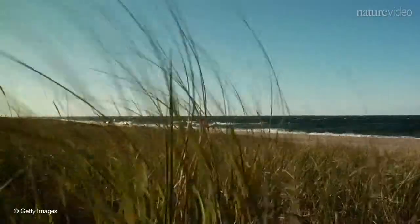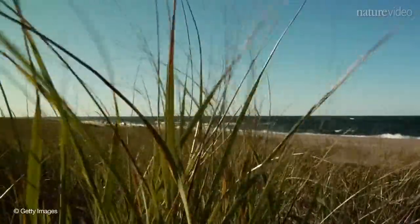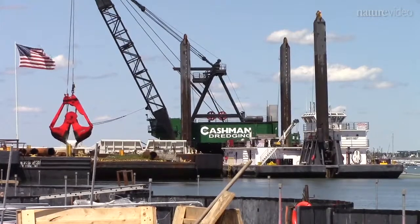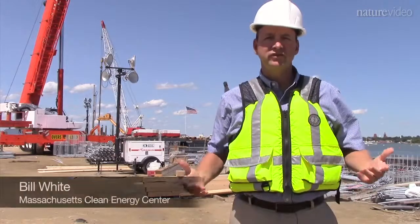Some 500 kilometers southwest of Castine is a project hoping to take advantage of the strong winds off the coast of Cape Cod, Massachusetts, by erecting 130 conventional turbines. So what you're looking at is the construction of a first-in-the-nation facility.